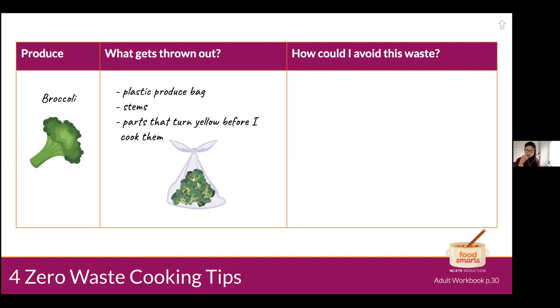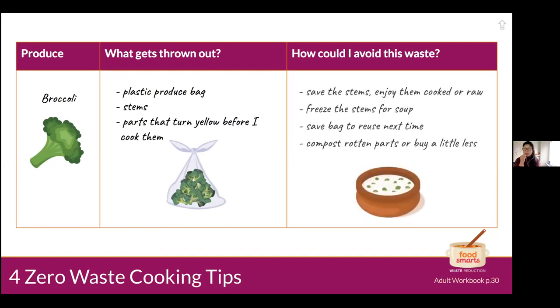using some of the tips we talked about? We can save the stems, right? Enjoy them cooked or raw. I'll show you a recipe in a few seconds. Saving the stems for a soup. You can save the bag to reuse for next time. You can compost rotten parts if you do have a compost bin, or you can buy a little less, right?